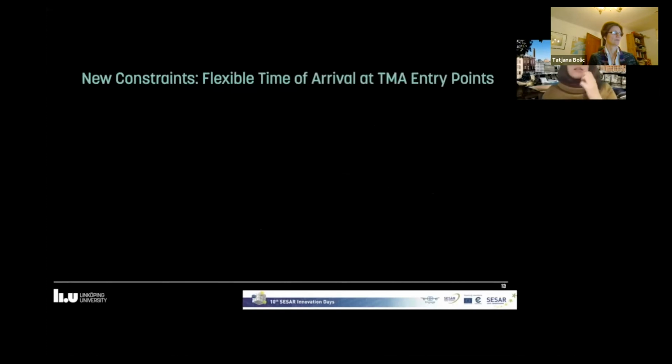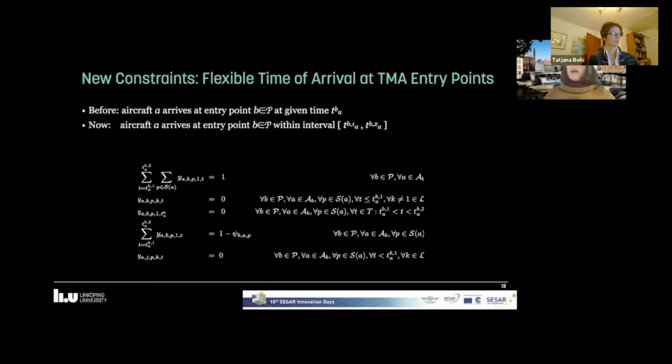So one variable that's important, which we use to encode everything, I thought to introduce. It's a binary variable, Y_AJPNT. It indicates whether aircraft A, using speed profile P, occupied the nth vertex on the path from its entry point, J, at time T. But I'm not going to go into more math. So one new constraint is a flexible time of arrival at the TMA. So instead of requiring that aircraft A arrives at entry point B at fixed time T_BA, it now arrives within an interval, and we add those constraints to enforce that it arrives exactly once, it doesn't arrive at any other time, and we pick one profile.